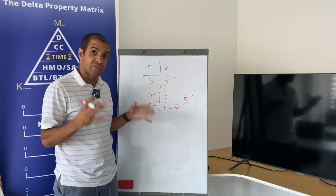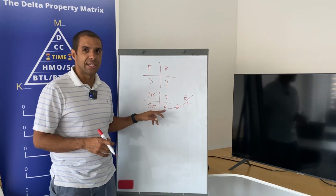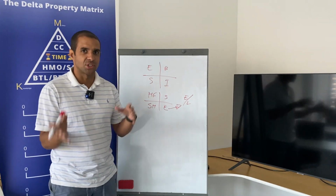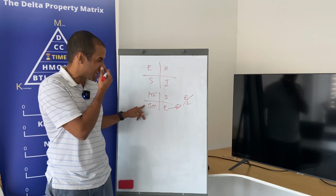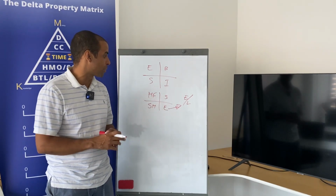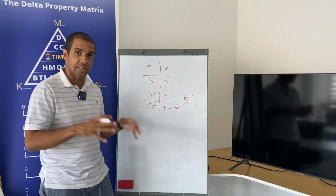Any part of this quadrant's fine, but usually you have to start on this side and then progress through to here. Nobody ever starts here, unless you're already a business owner, you've sold a business and you know how to run one, and you just set up from day one as a business. But often you have to start either hands-free or side hustle until you earn enough money to get out of your job, and then move into solopreneur and into entrepreneur. The path is going to be different depending on where you want to go, so we really need to identify that.